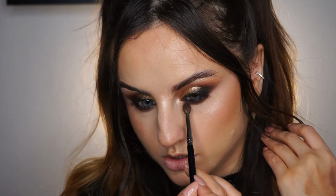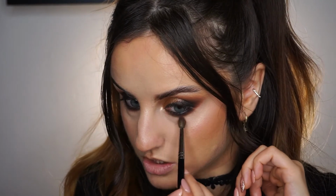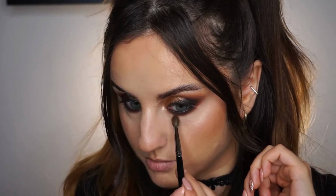Just make sure that you don't apply a lot of pressure and don't apply a lot of shadow. Don't pick up a lot of shadow from the palette, especially with this Anastasia palette. It's really pigmented, so I would rather build it up than apply too much in the beginning. By the way, if you need to, you can take your fluffy brush and go over the eyeshadow and just diffuse it, if you went maybe a little too hard with the foundation and concealer and you created a harsh line here.